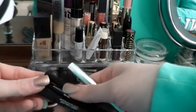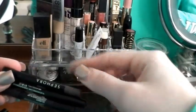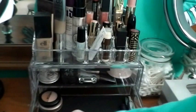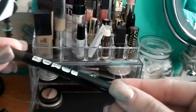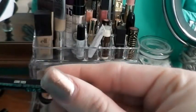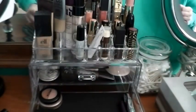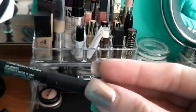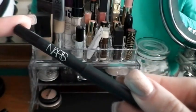I have some eyeliner pencils in here, which are almost gone. I have my Sephora eyeliner pencil, and this one is in Tiramisu. I really like Sephora eye pencils. They're really nice. They glide on easily. And then I also have a Buxom one, which was just a little sample, and this one's in Come Over. I also have that one that I'm trying to use up. I have a NARS sample, which is in Viva Vento, I believe. That is that one.